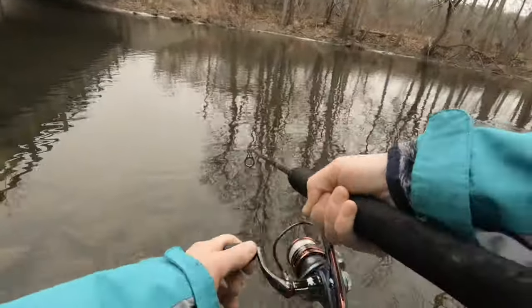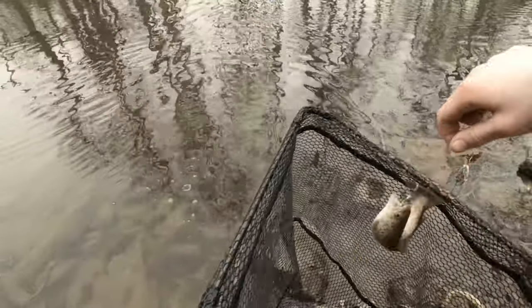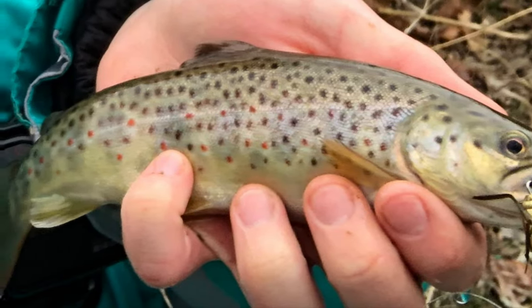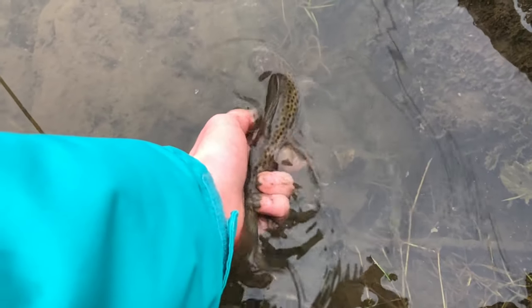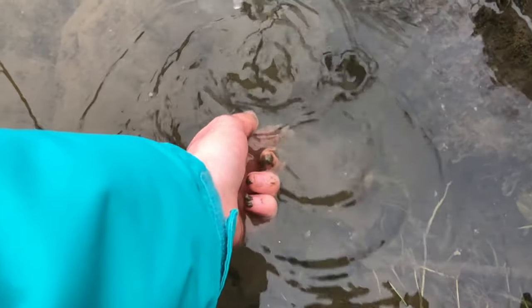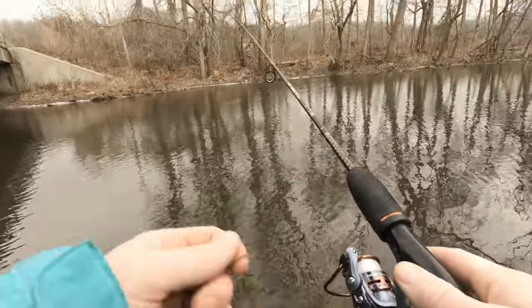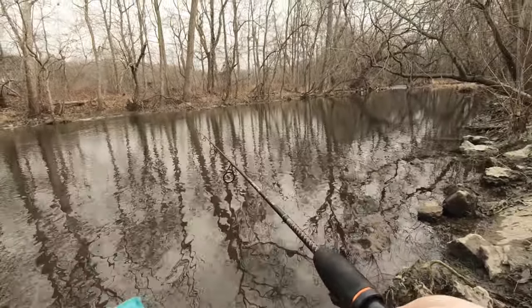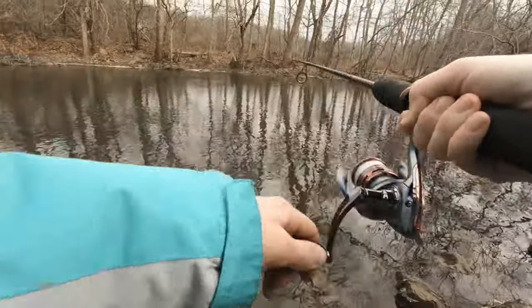I got him that time. That's a bigger one. Okay. Just want to make sure I had him. This one kept nibbling and nibbling and nibbling every time it went by. That cast is gonna get a fish. Told you! I called that fish. There we go.